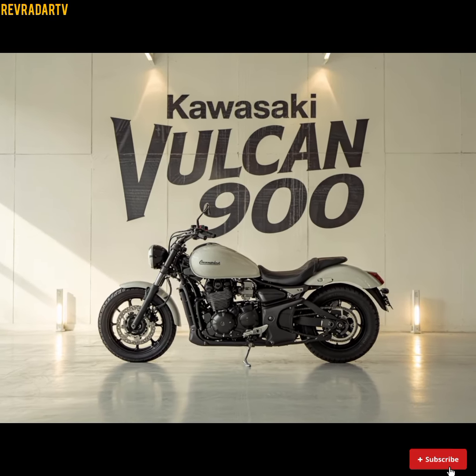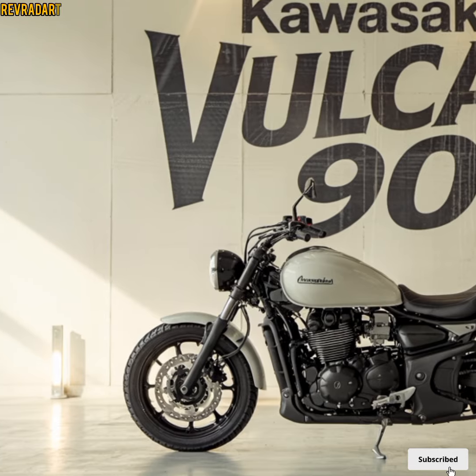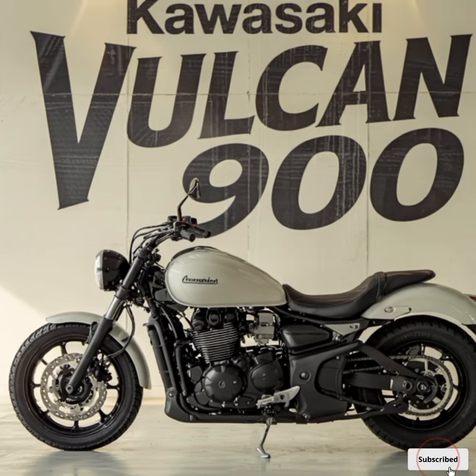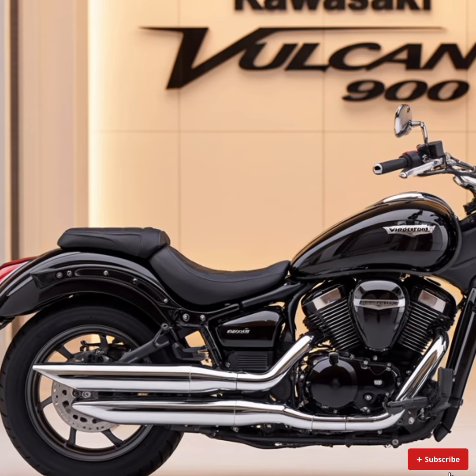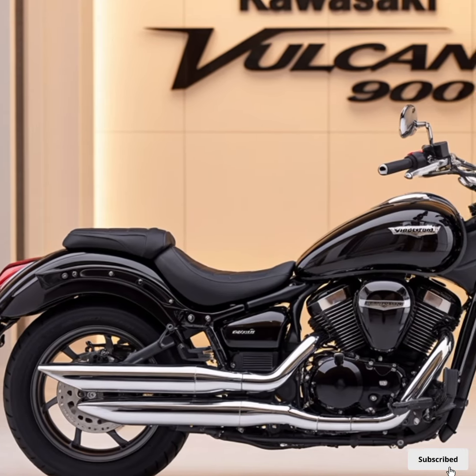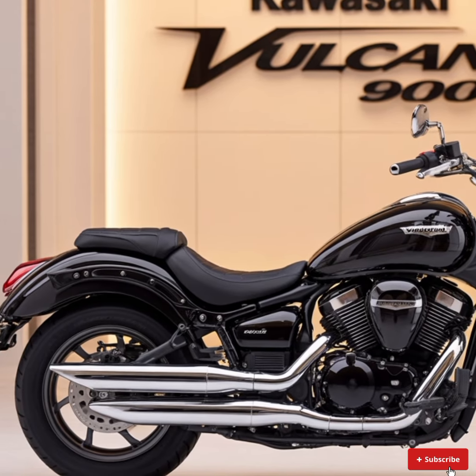When you think of a cruiser that blends traditional muscle, road trip comfort, and unmistakable Japanese reliability, one name always stands tall: the Kawasaki Vulcan 900. The 2025 Kawasaki Vulcan 900 carries forward that proud legacy with a few subtle yet meaningful updates that make it one of the most balanced mid-sized cruisers you can buy today.